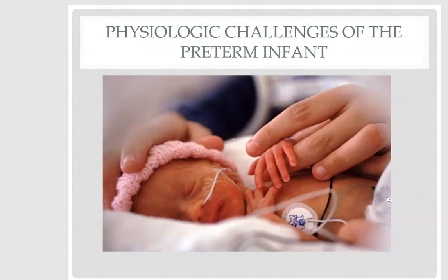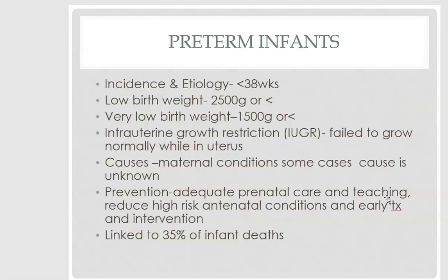We're now going to move into the care of the preterm baby, and I do want to tell you, it's not only healthier for the baby to be born at term, it's also cheaper. I'm going to explain why it's cheaper in a couple of slides. But when you look at the preterm infant, we can be looking at a low birth weight baby or a very low birth weight baby.